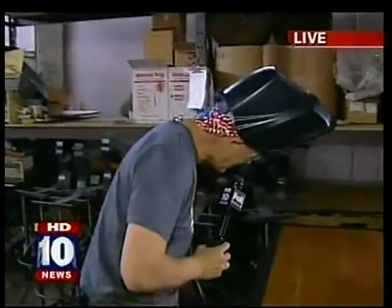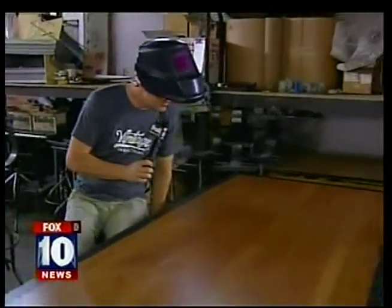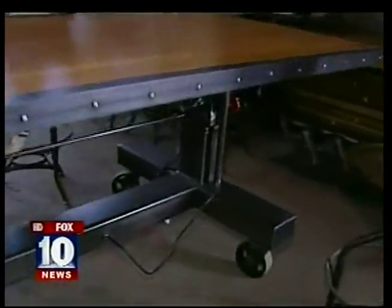Vintage Industrial Designs. Rick, yes. You talk about a cool-looking table. That's a crank table. That would come in handy in my house. Crank. Oh, yeah, well, I'm sure it's standing room only. I kid. That's what I do, Rick.